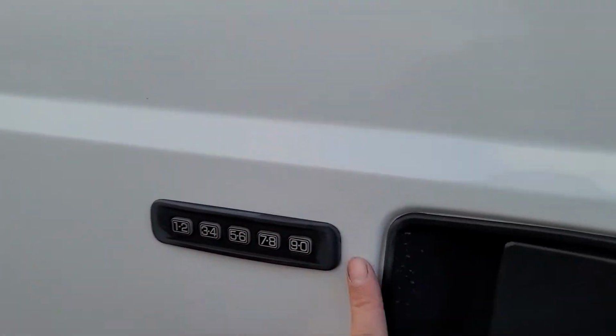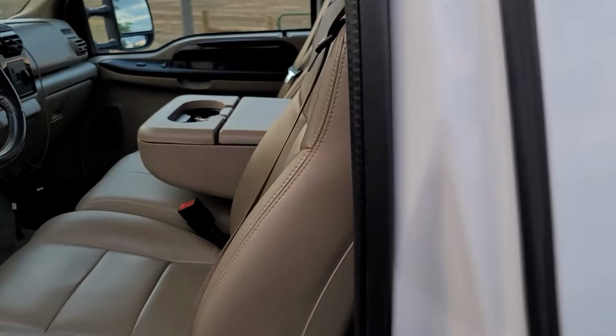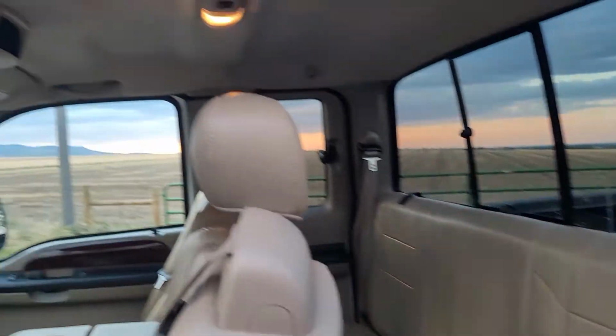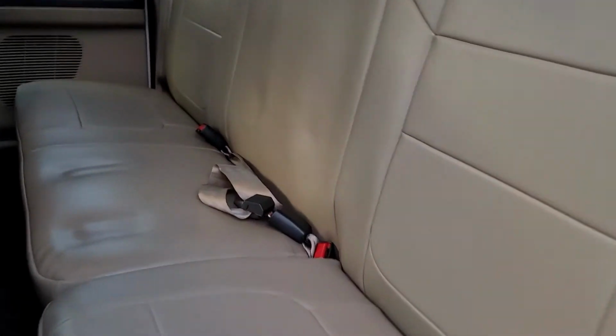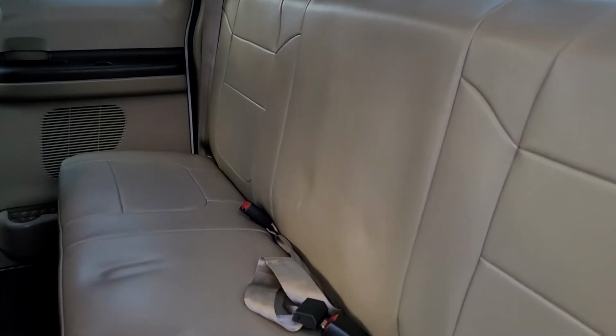So let's look at the interior. The keypad entry works great. Interior is just spotless. It's perfect. Perfect headliner. I've had my kid's car seat in here, so there are still some indentations from it that will come out of the foam. I just took it out tonight.